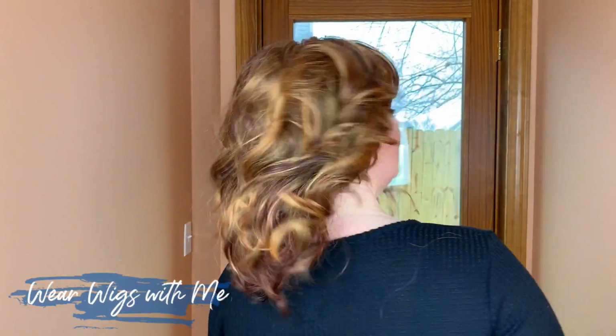But this curl, I mean, it's crazy beautiful. I just can't get over it. I love this hairstyle. And then this color just adds to it because of all that highlighting and all the different colors. And then the layers and the texture, it just makes this whole thing pop. And that's why I said it's a hair turner.